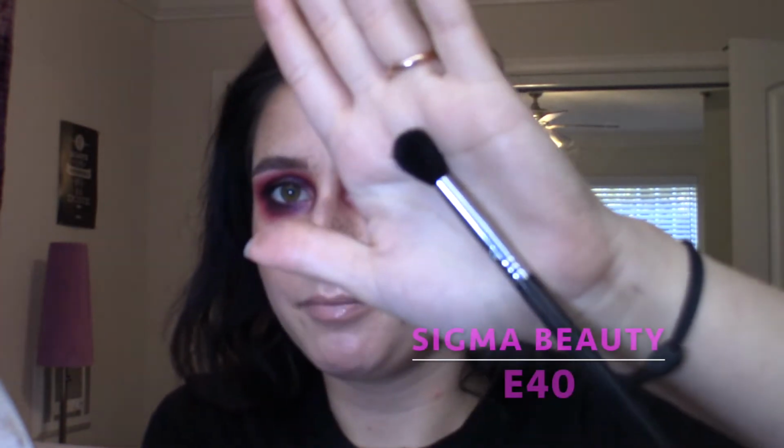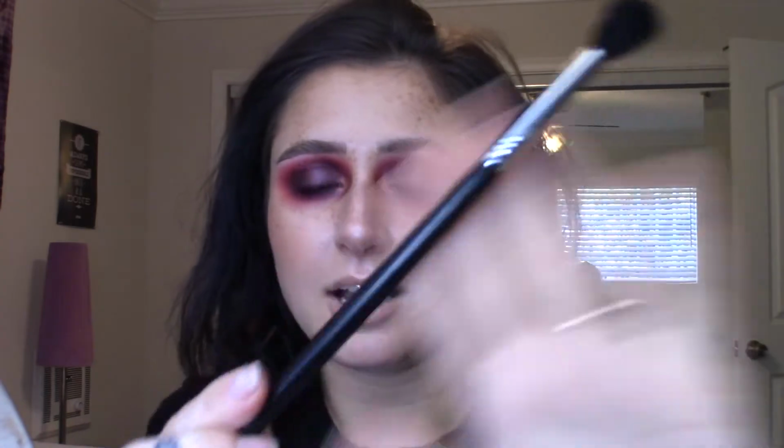So the first brush I want to talk about is, and I apologize, a lot of these names are worn off, but I will list them here for each brush. This is one of my favorites. This is a Sigma E40. Looks like this. I love this brush for going over my blending and making sure that everything is super blended out, no harsh edges, no harsh concentration of product. I think this brush does a great job of it.